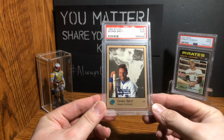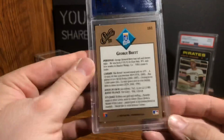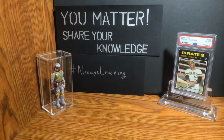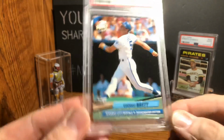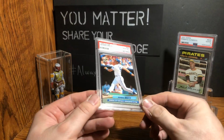'92 Studio. No progress on the set design. '92 O-Pee-Chee. Same as the top. There's O-Pee-Chee. Here's a great set. You just need to buy yourself a box of this '92 Ultra and just rip it.